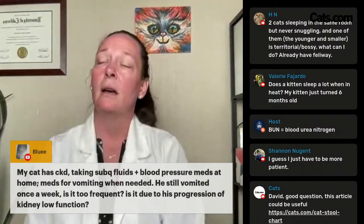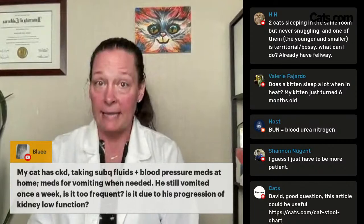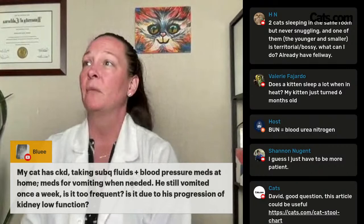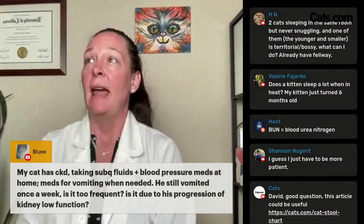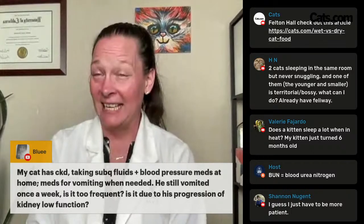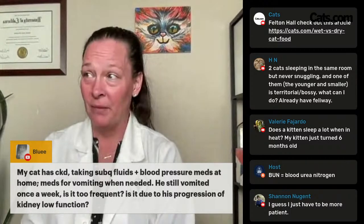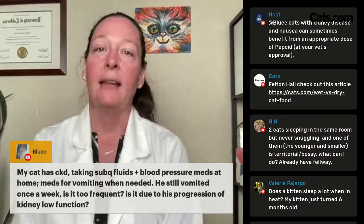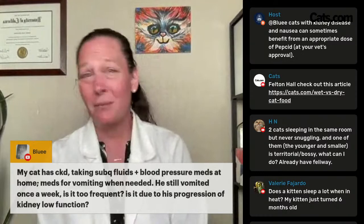Feels terrible. If it's early stage, it's too often, could be something else going on, need to talk to your vet. If it's advanced stage and the cat is vomiting once a week while they're just trying to keep those kidney values under control, that could be status quo. Make sure the BUN and creatinine is checked on your kitty, because it could be something totally different.